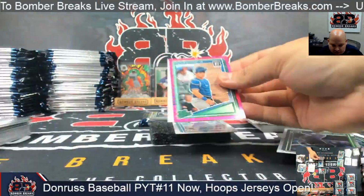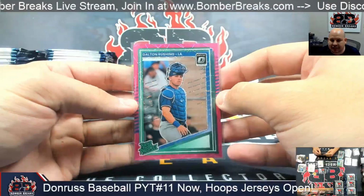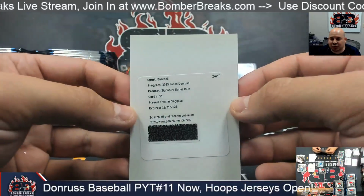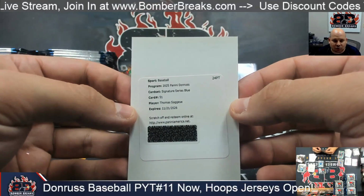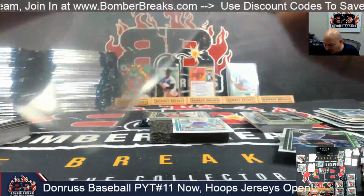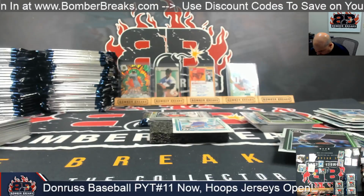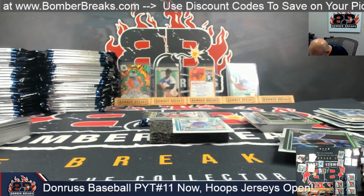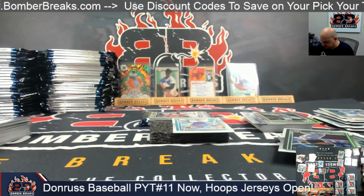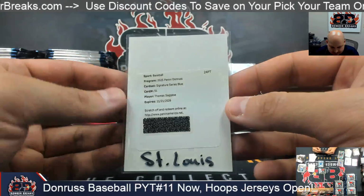Here it's Dalton Rushing for the LA Dodgers. Rated Prospect 7 out of 79 on the Rushing. And redemption here, Signature Series Blue for the St. Louis Cardinals, Ronald Filler Fire Thomas. Sadgeci Boobin. St. Louis here on the Sadgeci Redemption. Haven't seen him much. Very nice.